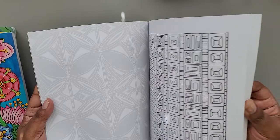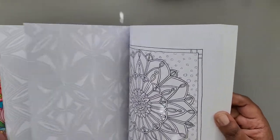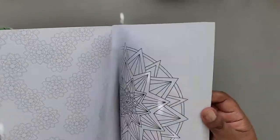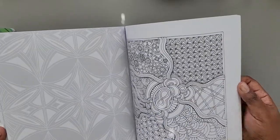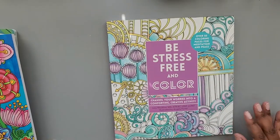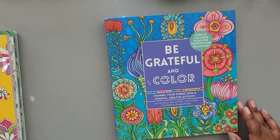Again, there's a lot of pattern play. You get your mandalas in there. I've seen them in Barnes & Noble, so I just figured I would pick them up this month. So that is everything from Book Outlet.